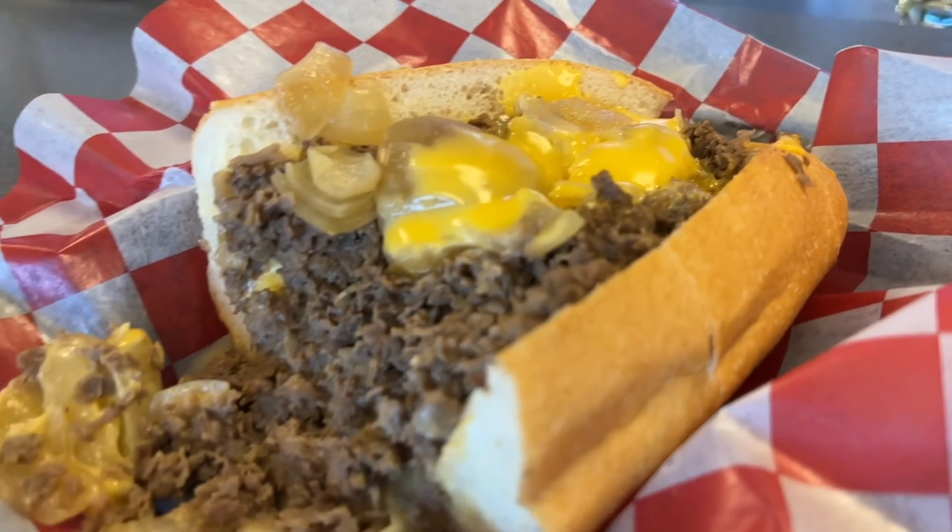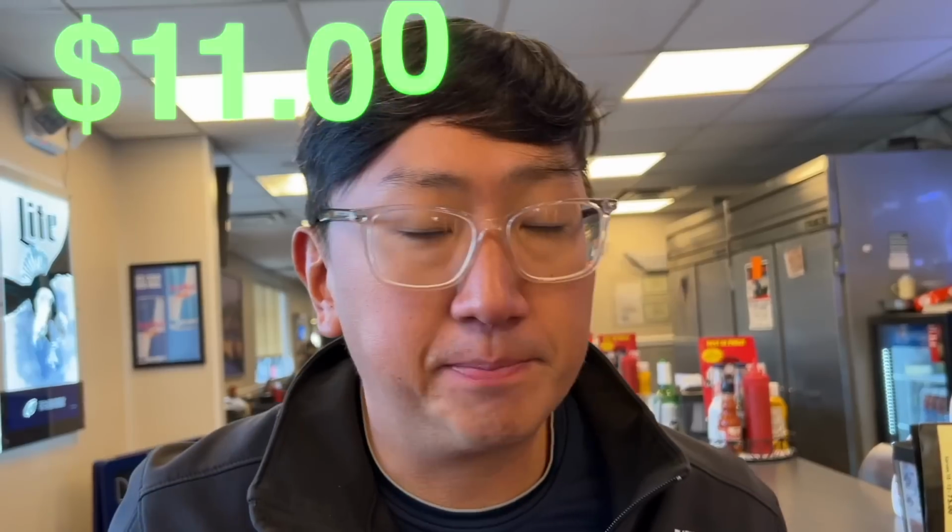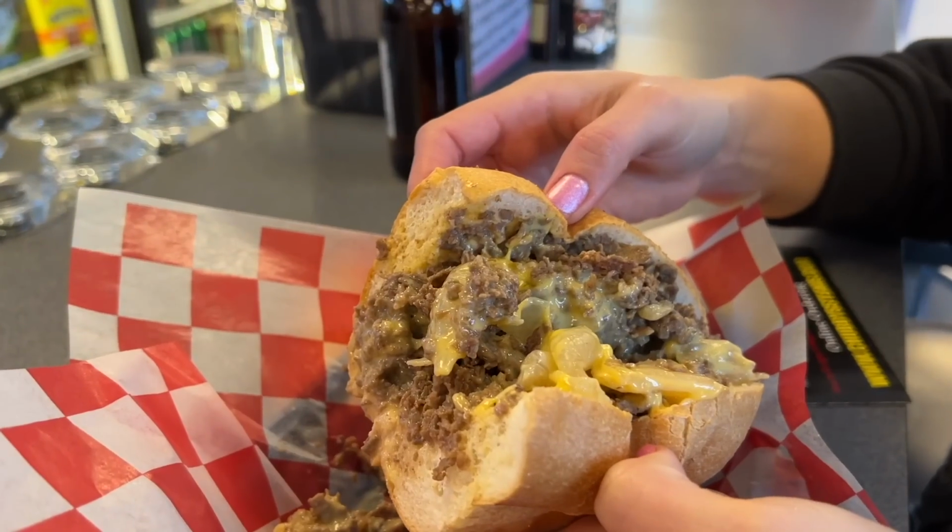Chubby's, you win. Value, you're the same as Dallessandro's. Size, you're the same amount. $11, same price. Cheese whiz, just as delicious. Onions, cooked perfectly. The bread, probably the same bread. Meat, probably the same meat.